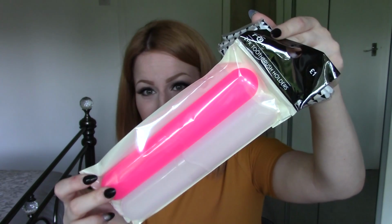I also picked up a couple of toothbrush holders. These were only £1, so I'm going to have the pink one, and I will give the plain one to Dan, because I'm a good girlfriend. But yeah, just saves your toothbrush getting all nasty. I do need to buy a new one actually, but I completely forgot when I was there.